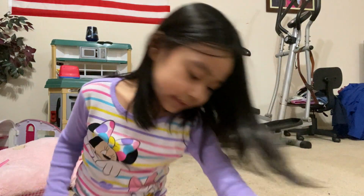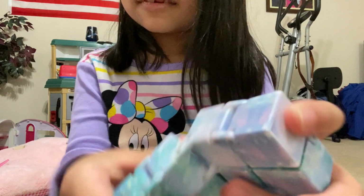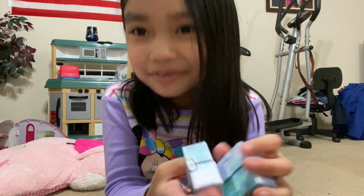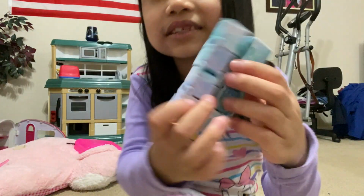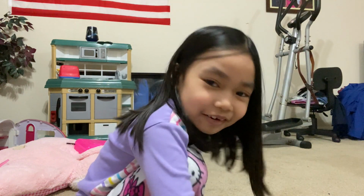Okay. Now this infinity cube. Have you seen it? It's so cool. Also, I put this in the bathtub. I just washed it. I took a bath. Okay, I'll give this 100 out of 100.